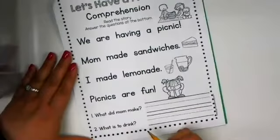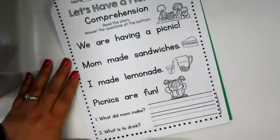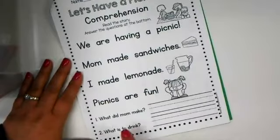We have two questions that we need to answer, okay? So part of reading is not only reading the words, but part of it is understanding what we're reading. That's actually the most important part, because if we don't understand what we're reading, then what we're reading is probably too difficult for us to read. So let's go ahead and see if we can figure this out together.